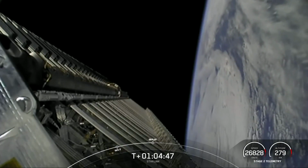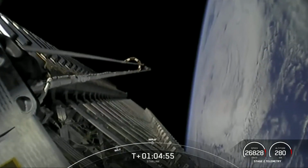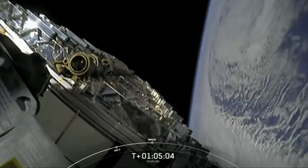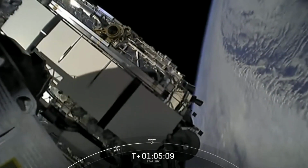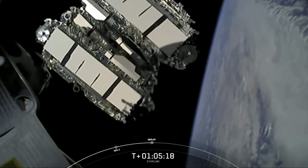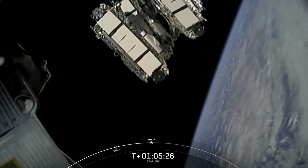The second stage did start to spin along its central axis to give the Starlink satellites the momentum they need to space themselves out. Starlink deploy confirmed. And what you're looking at on your screen are these Starlink satellites drifting away from second stage. This is confirming deployment of our payload. Shortly, they will deploy their solar array, and over the next few days and weeks, they will distance themselves from each other and use their onboard ion thrusters to make their way to their operational orbit.